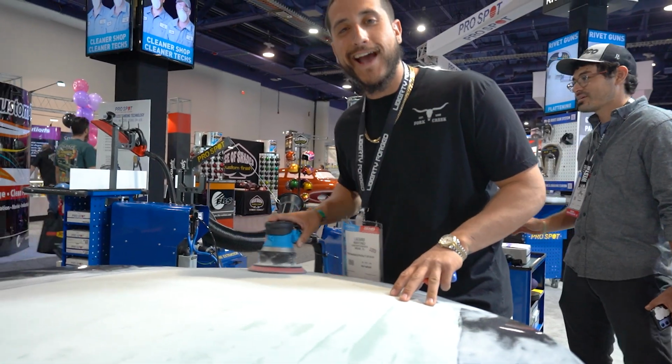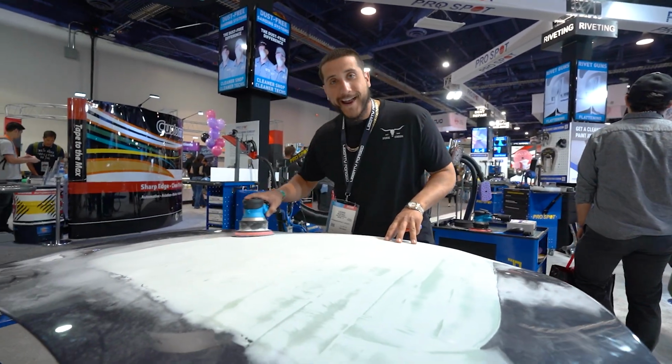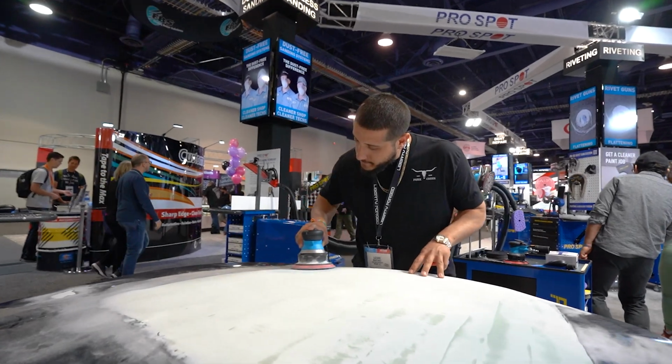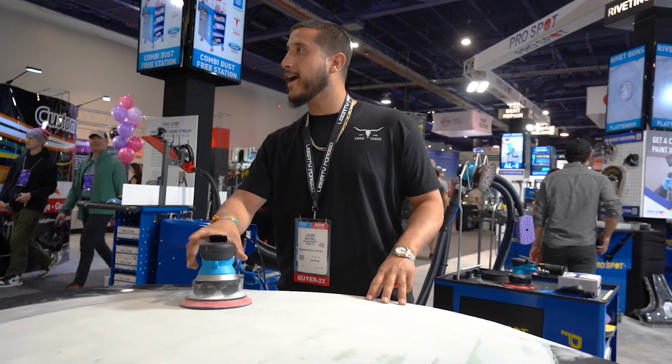You know the vibes, dirty hands, clean money. SEMA 2023, freight train don't stop. We're out here working at SEMA. Bro, this thing is gas.